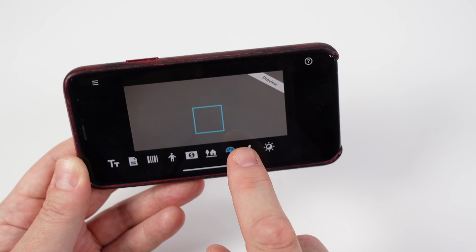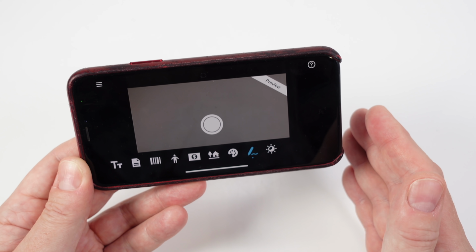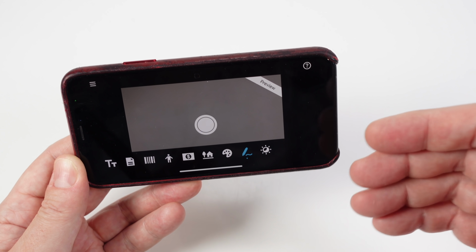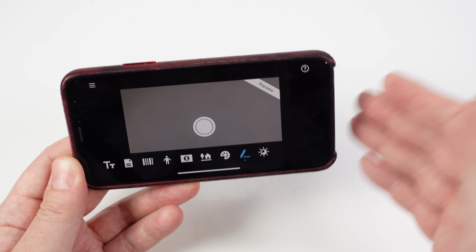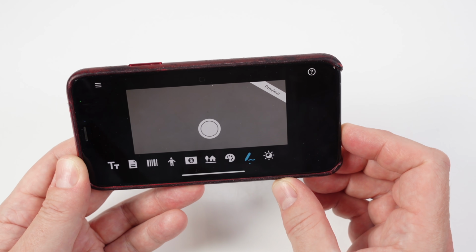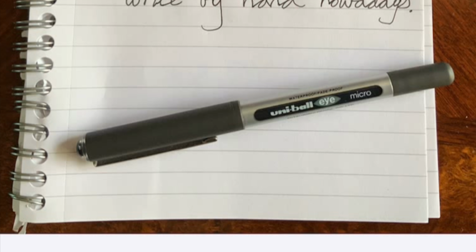Now moving on to the next one. Handwriting. Preview. This is handwriting recognition. Now there's a few of these things that are almost in beta. They're not fully realised, they're kind of tech demos in a way, but the handwriting recognition seems to work quite well. Processing. Handwriting recognition is impressive but works best on decent writing, which mine isn't. I don't tend to write by hand nowadays, Uniball I micro. Yeah, it read the text on the side of the pen as well.